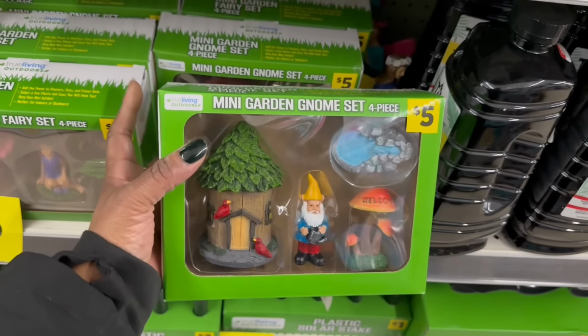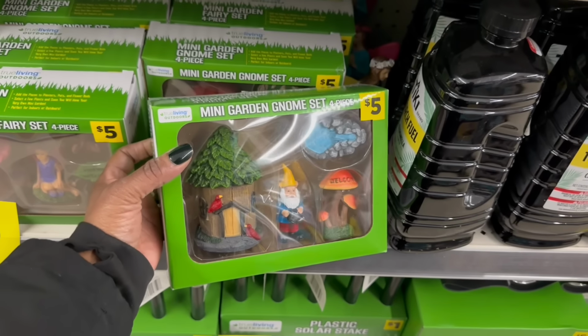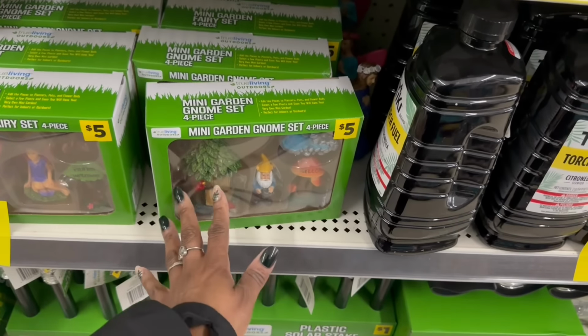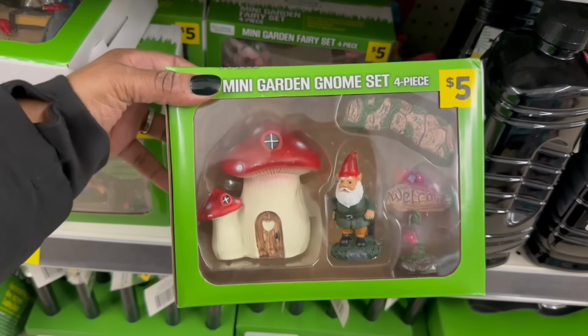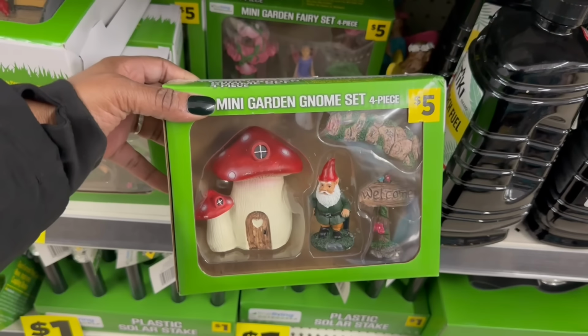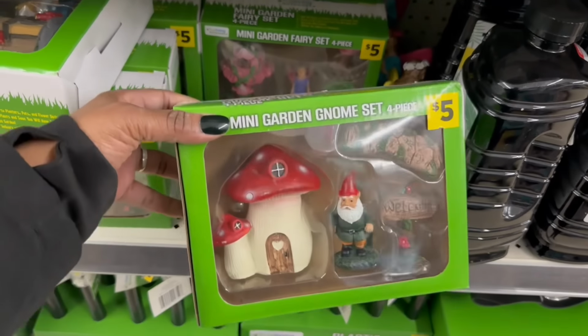Okay, so here we go on the mini garden. The Nomi set is 4 pieces for $5. So I guess when you do the 1.25 with the 4, it's $5. So I guess I could rock that one. And I see this one right here. Yeah, they're all 4-piece sets. That's cute. I like that they're in a set, right?